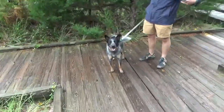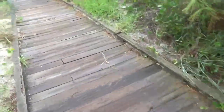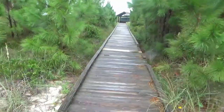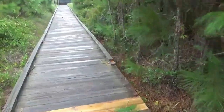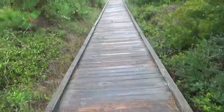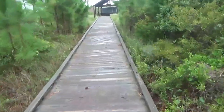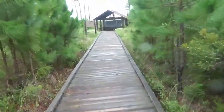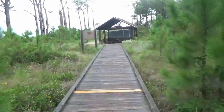Hello, Smokey. You checking it out, huh? Let's go out here and see what's out here. They went to all this trouble to make this walkway. What's the hole? These walkways keep you from having to trudge through the sand.